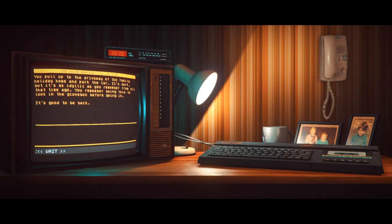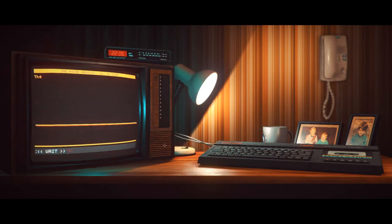Oh, is this a text adventure? Yeah, looking like. Look in glove box. The glove box is closed, but appears to be unlocked. Open glove box. Inside is a key and a handwritten note from Dad. You take both. Look at note.